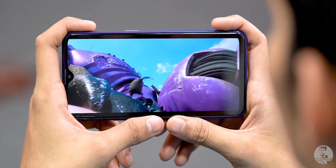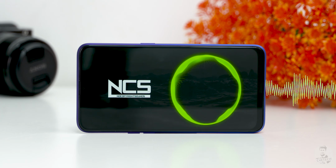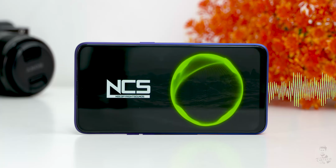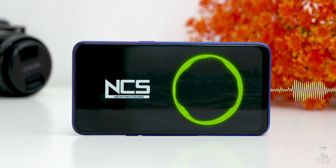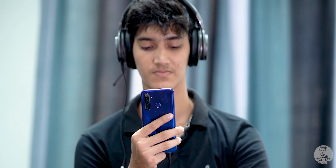Oh, almost forgot. Audio. The downward-firing single speaker gets pretty loud. It's a little mushy at the higher levels, but for the most part, it's pretty usable. The audio via the headphone jack is quite clean, no complaints there. We also tried out calls over both wireless headsets and the earpiece. The call quality was excellent.